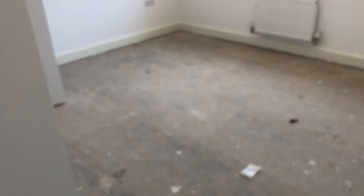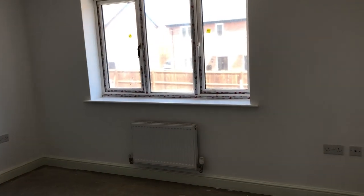Bedroom two, fairly good size room in here. One windowsill.